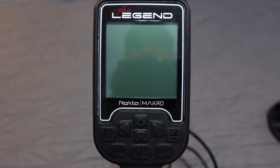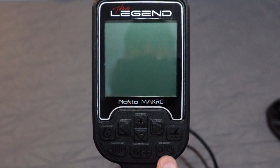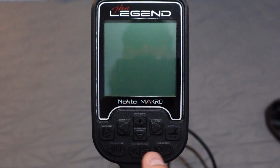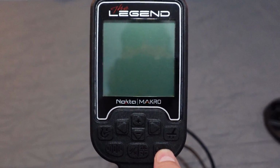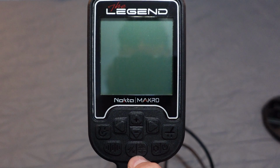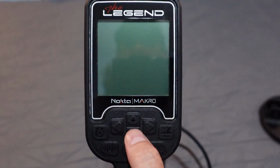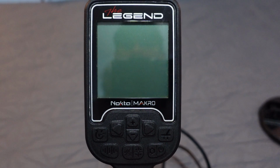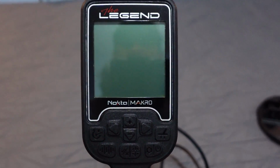All right, here we go with the faceplate, menu, setup, all that good stuff. We have our buttons right here, 1, 2, 3, 4, 5, 6, 7, 8, 9 total buttons. You got power settings here on the bottom right, ground balance here. On the bottom, we have our accept, reject, pinpoint. We have a left, right, up, down, plus, minus on the up, down. This is our frequency shift, and this is our discrimination button right here.